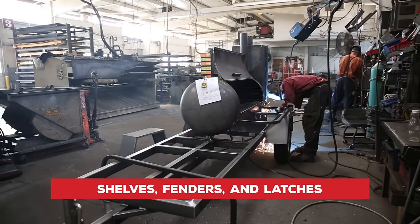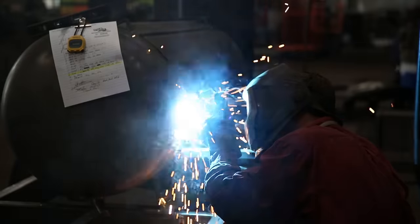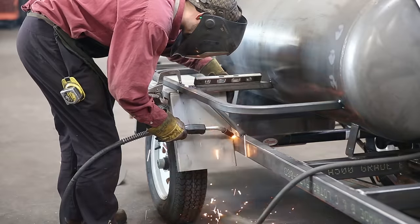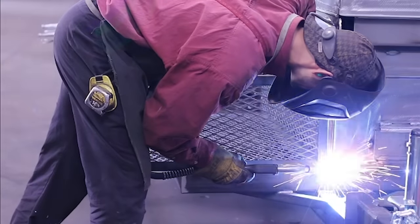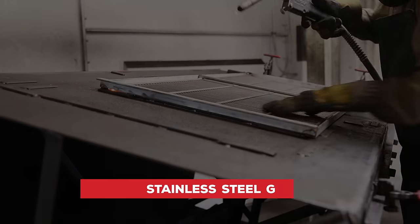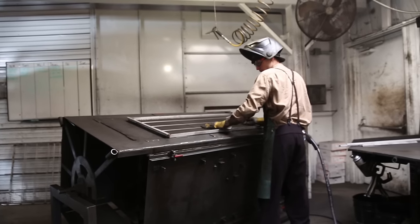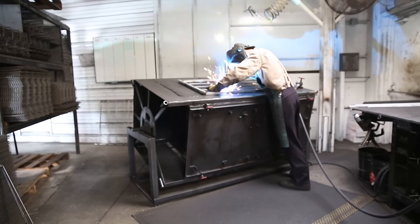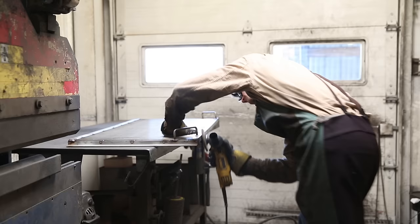The trailer nears completion as work shelves, fenders, and latches are carefully welded in place. Frames are built and attached to the prefabricated stainless steel grids. A jig for every size grate makes it efficient to build grates on demand for the production line. Having steel grids made to fit each cooker eliminates material waste as compared with cutting down sheets of expanded metal.